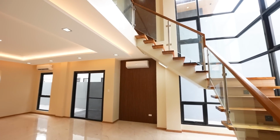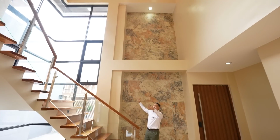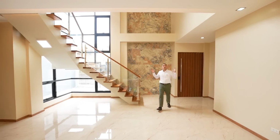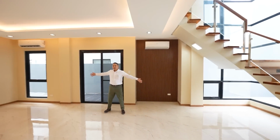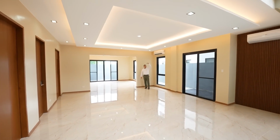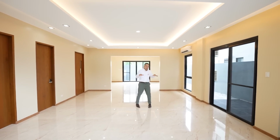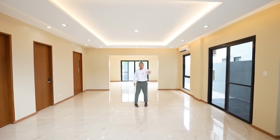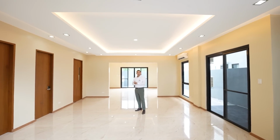You're welcomed by a high ceiling space and your large windows positioned at the front of the house, giving you so much natural light. In addition, you have an open concept plan for your living and dining area as well. So from this angle, you can appreciate the size of the space. I love the ceiling height. You also have cove lighting, and you have such a warm feel for the space because of the aesthetic chosen by the designers in terms of the color of the tiles used. And it blends very well with the lighting as well.